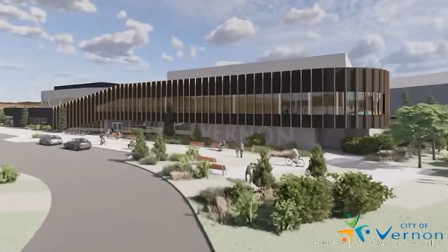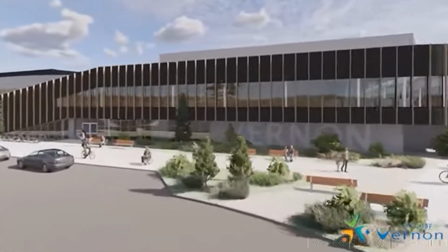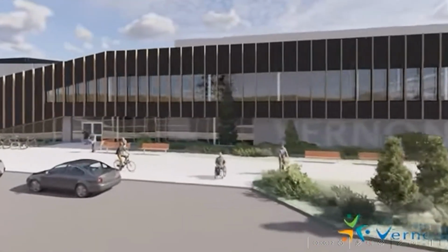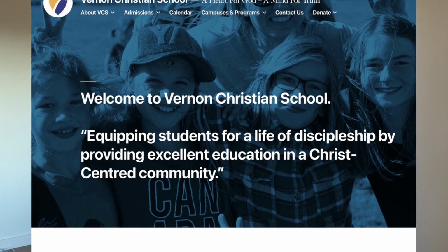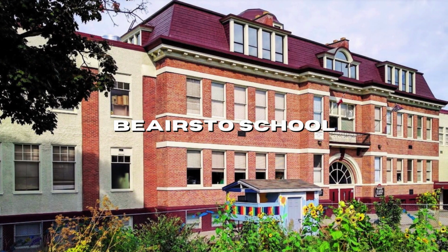Plus, we've got great facilities like the Vernon Rec Center, which will soon be the Active Living Center, where kids can take swimming lessons or join community programs. And we've got excellent schools, quite a few schools actually, and that includes a Christian school, a Catholic school, a French immersion school too. I told you we're cultured. And it's nice because it's safe neighborhoods. Kids can walk to and from school. I mean, if it's walkable, but it's safe to walk. And that's the bottom of the box.